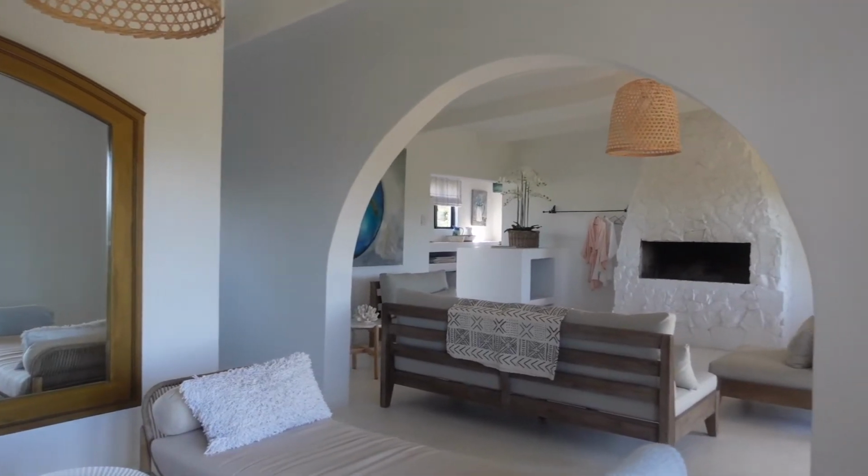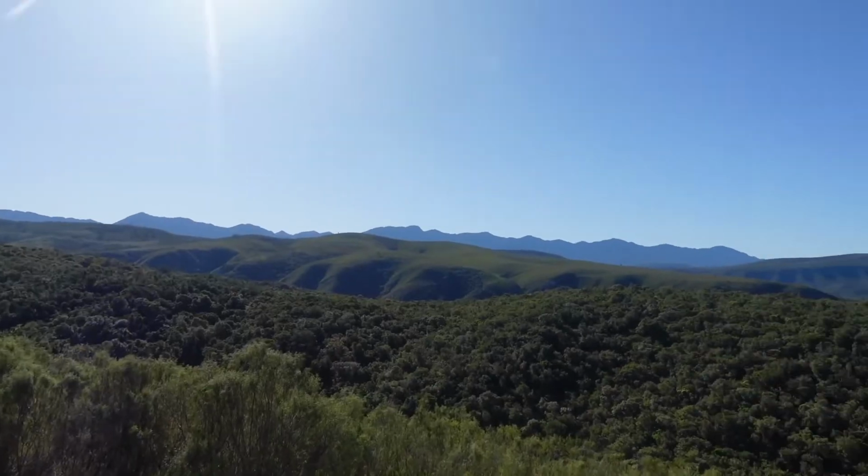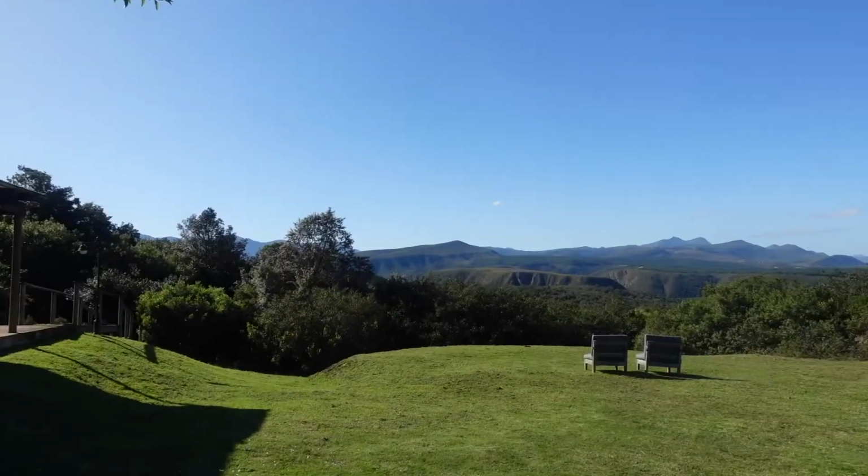I'm in the spa right now and I didn't actually get a massage, but if I had, this would be a great spot to have one. This is a crazy view of the Tsitsikamma Mountains. There's also a forest hike here.